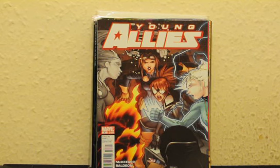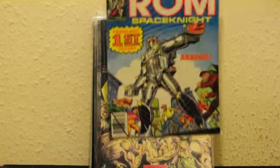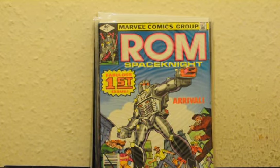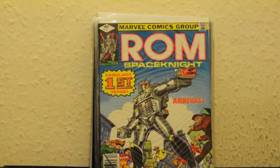Young Allies #3. And I haven't got a clue what this is, but Revelry in Hell from Eros Comics #1. Oh, excellent. Rom Space Knight #1. How cool is that? Trying to get the comics in the box so they don't get damaged. And we have Star Hunters #4.